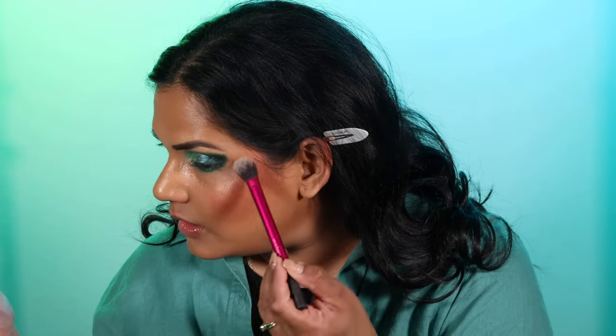So now let's try out the Natasha Denona High Glam. I want to call it a highlighter. Technically, it's a multi-use product. I saw that she said that you can even put the Hygen primer on this and buff it all over your face. I'm not gonna do that. I just think it's a really pretty highlighter. I haven't even used my finger to swatch this, so I'm just gonna go in with a brush.